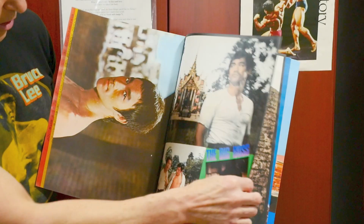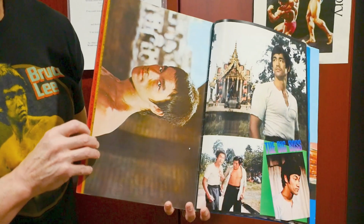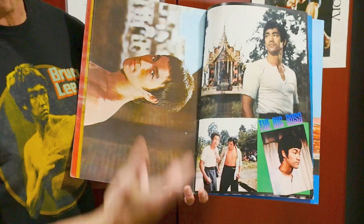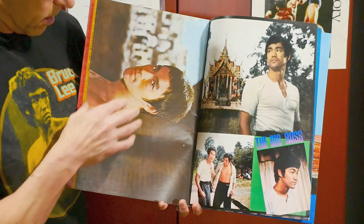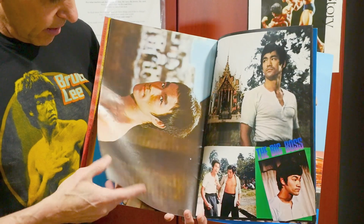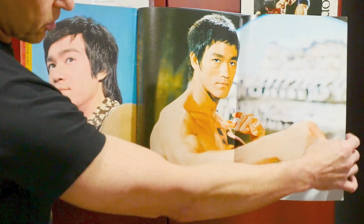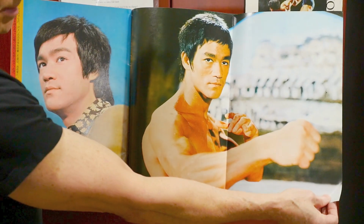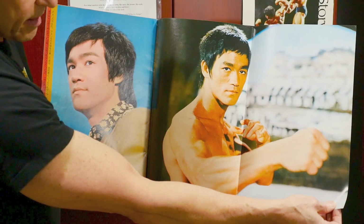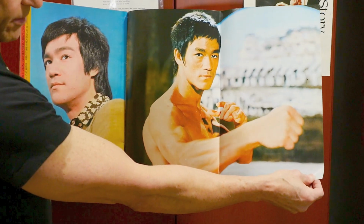And look how beautiful these pages are in full color. As I mentioned, some of these pages have poster magazines that either come out of the magazine or are embedded into the magazine like this one. So this one's actually in the magazine, but you can open it up into a beautiful poster. These were some of the bonus items that came out of these beautiful magazines put out by Japan. This is a great shot of Bruce from Way of the Dragon.